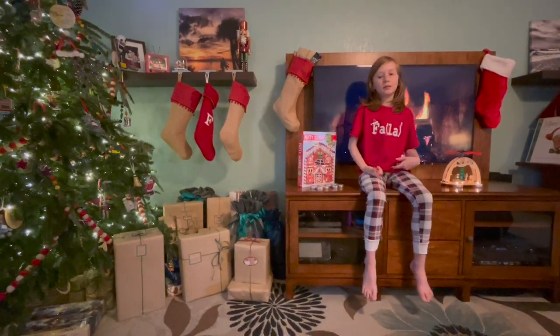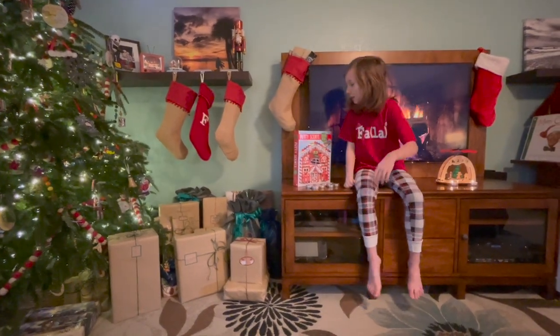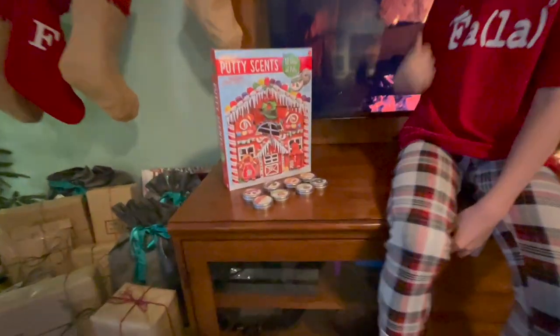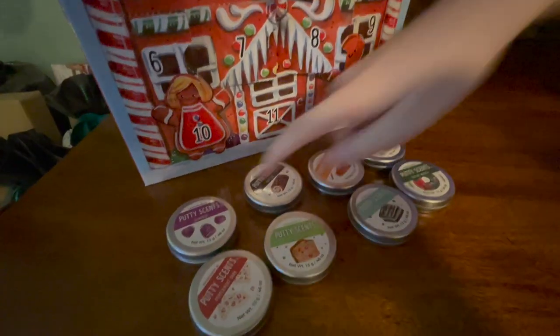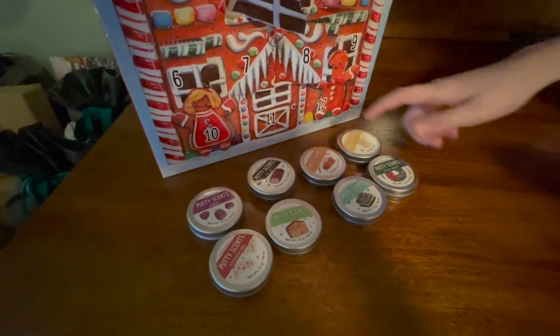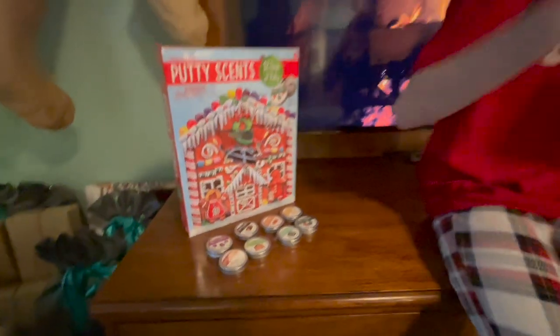And as you can see, we have this right here. It's an advent calendar, which every day I get a new putty. So those are the putties. The first day I got this, then I got that, then I got that, then I got that, then I got that. I put these all in order.